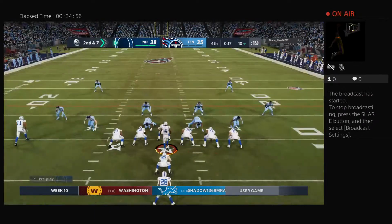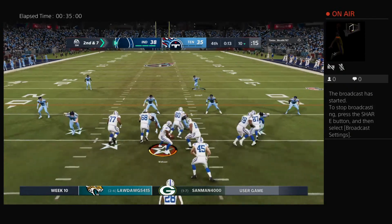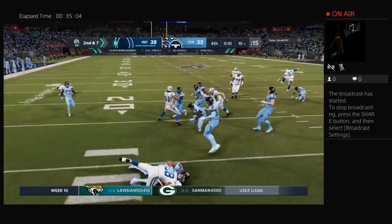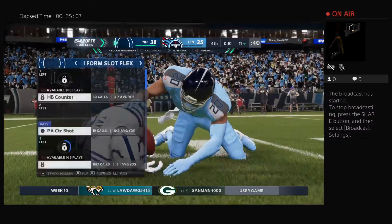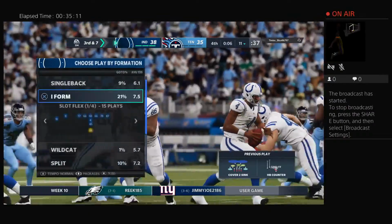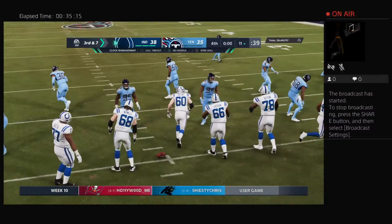Have to imagine this will be on the ground as well as they come up 2nd and 7. Again, it's Taylor. And for one of the first times tonight, he's going to be held up at the line of scrimmage. No gain on the play, and it's going to bring up a 3rd down.